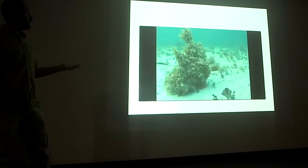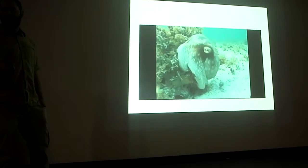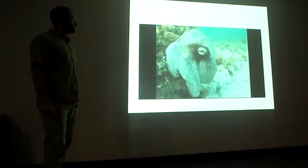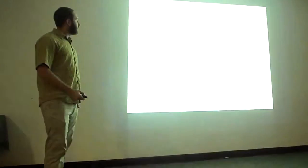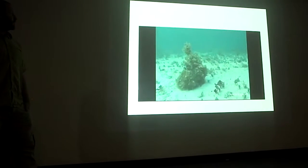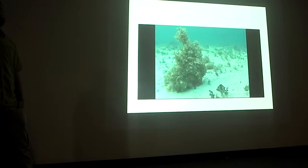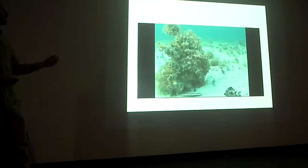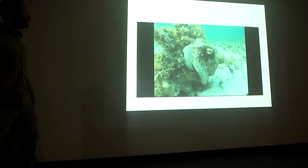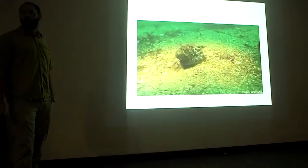So here you don't really see anything. But there's the octopus. Okay. Can we do that again? Yeah. So you see it's perfectly the color of this green clump of algae here. You can't really see it. It's also mimicking the texture quite well. And then it blanches white because it's been discovered and it wants to startle.